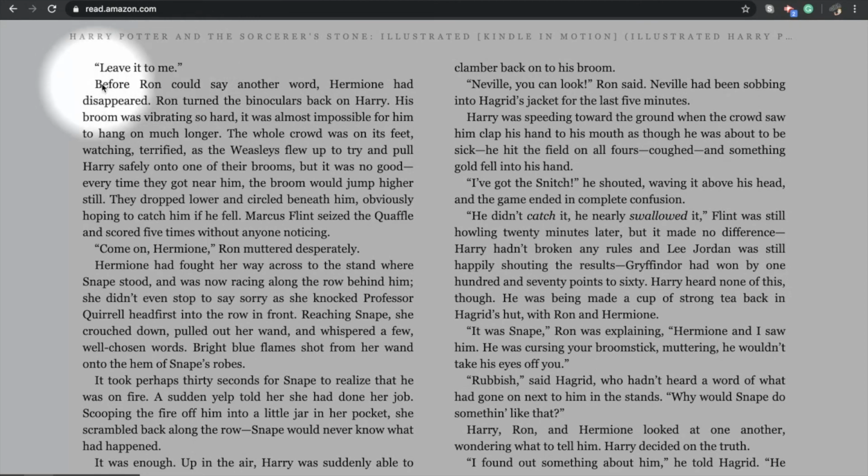"Leave it to me." Before Ron could say another word, Hermione had disappeared. Ron turned the binoculars back on Harry. His broom was vibrating so hard it was almost impossible for him to hang on much longer. The whole crowd was on its feet, watching terrified as the Weasleys flew up to try to pull Harry safely onto one of their brooms. But it was no good. Every time they got near, the broom would jump higher still. They dropped lower and circled beneath him, obviously hoping to catch him if he fell. Marcus Flint seized the quaffle and scored 5 times without anyone noticing.